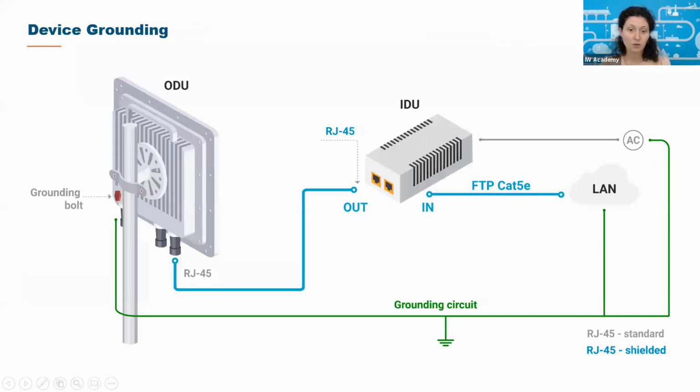Now it is time to talk a bit about grounding and its importance. Grounding generally refers to implementing a low resistance conduction circuit between the installed equipment and the ground surface. In case of lightning, very high voltages are applied to the communication system, and without a proper grounding, the current has nowhere to dissipate and it will damage the equipment.